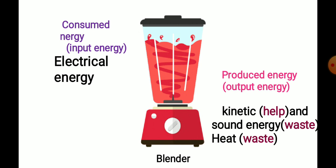We have energies that can help us, and energies that are waste and don't help us. So here, kinetic energy is produced energy, and sound energy and heat energy are waste energies.